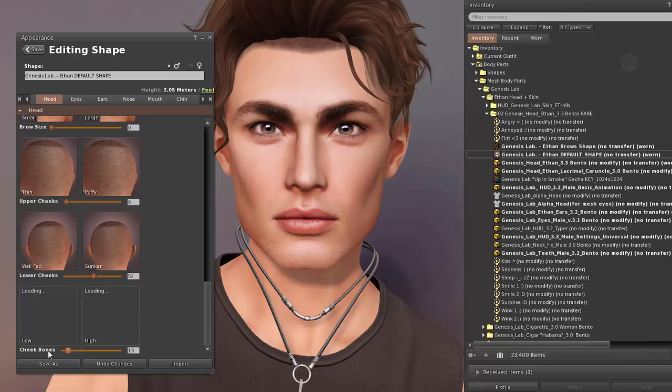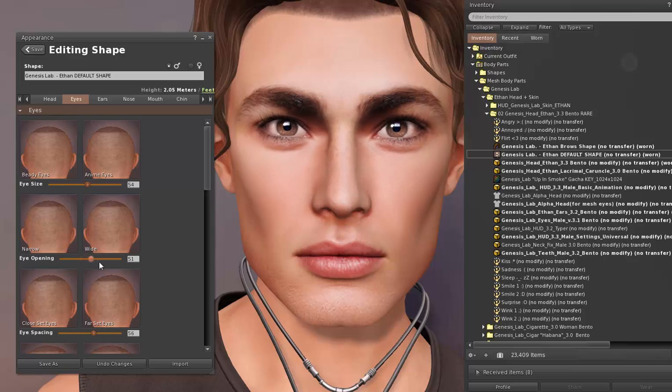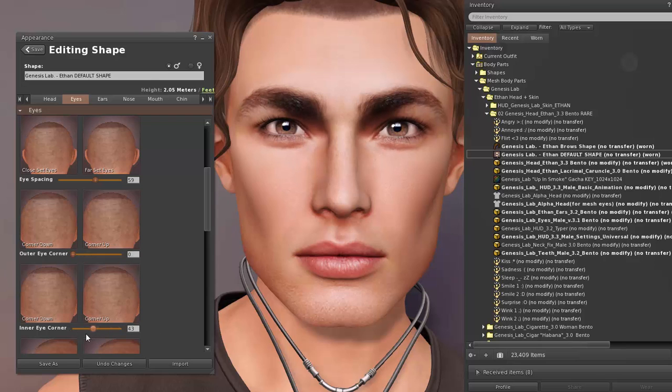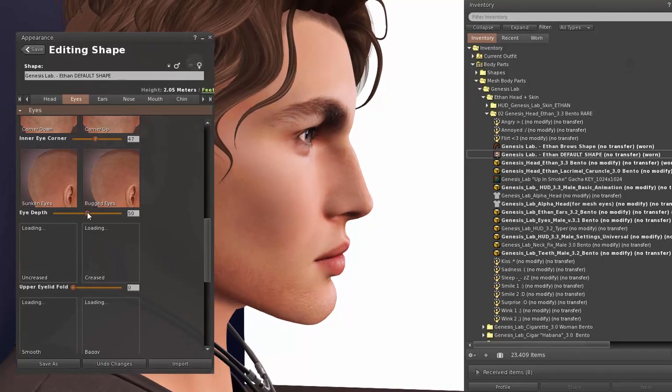And the cheekbones. Then we're going to go into eyes, and we can play with the eye size and the eye opening and the eye spacing and the outer eye corner and the inner eye corner and the eye depth. You want to watch that as well. Make sure your eyes don't look too sunken in. So I can push it up to here.